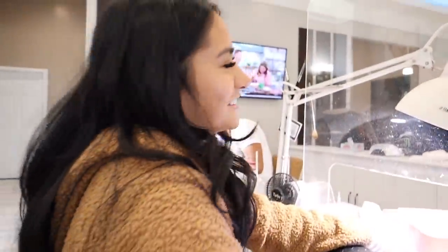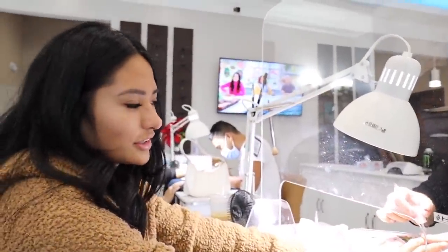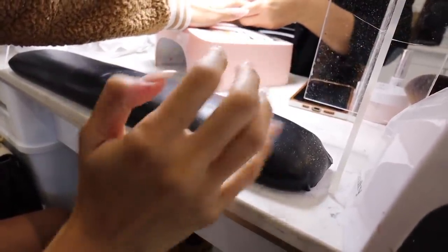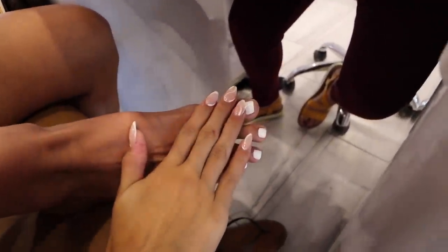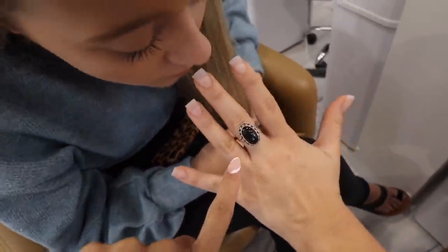Hello. So I was gonna do all white, but then all the girls were telling me not to do it. Yeah, I know. They look so good. They look like the photos I just showed her. Oh my gosh! And then here's my toes. Yeah, let me cover it. There you go. That looks so good. Cute. What if I showed up to the wedding like that? What's wrong with that? Well, on camera, it looks like your natural nails.